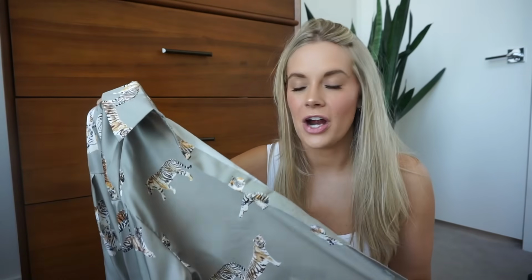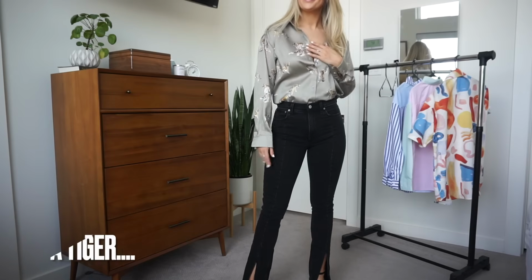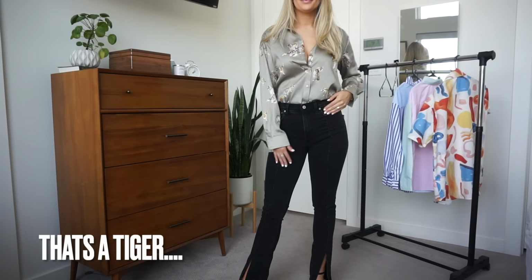So very cute. Okay, this next shirt I've been seeing all over, and I don't know if I truly love it. I want to love it. I love satin silky blouses like this. It's no secret. I get one in pretty much every try on haul I ever do. This one has lions on it. I don't know, I kind of dig it. You'll have to let me know.